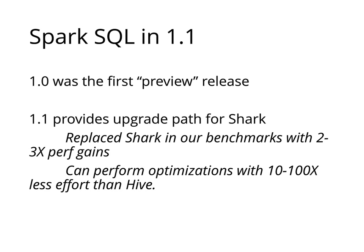In particular, for those who were familiar with Shark, that was an early iteration of SQL on Spark. It was based on the Hive code base. We've spun out into a much more agile and efficient design where we actually build a SQL engine just directly inside of Spark, and this was the first really usable release for Spark SQL.